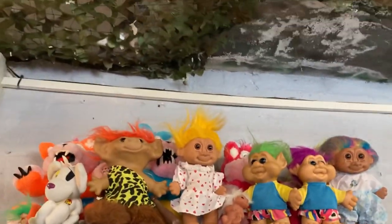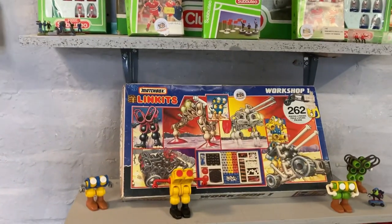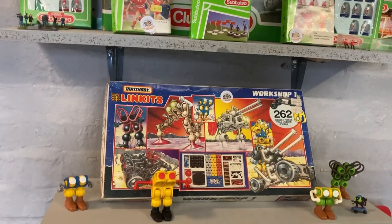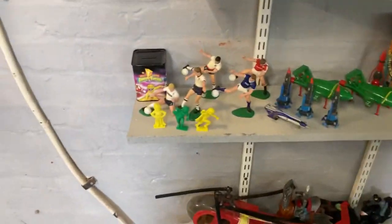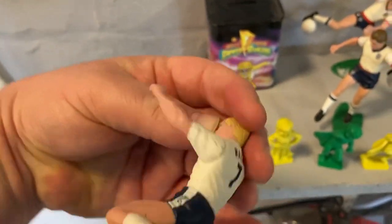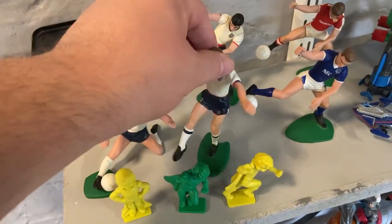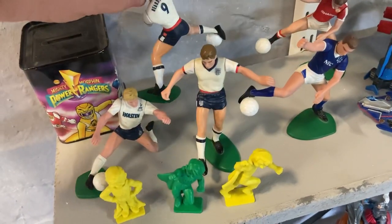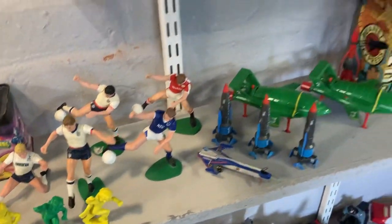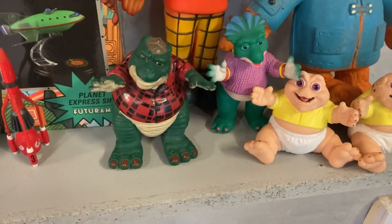Some Trolls. Really retro Subbuteo stuff. Matchbox Linkits, never seen them. Oh, I used to remember these. Oh, God, years ago. Old Holston days. Robson. Oh, Peter Beardsley. Oh, dinosaurs. Quality.